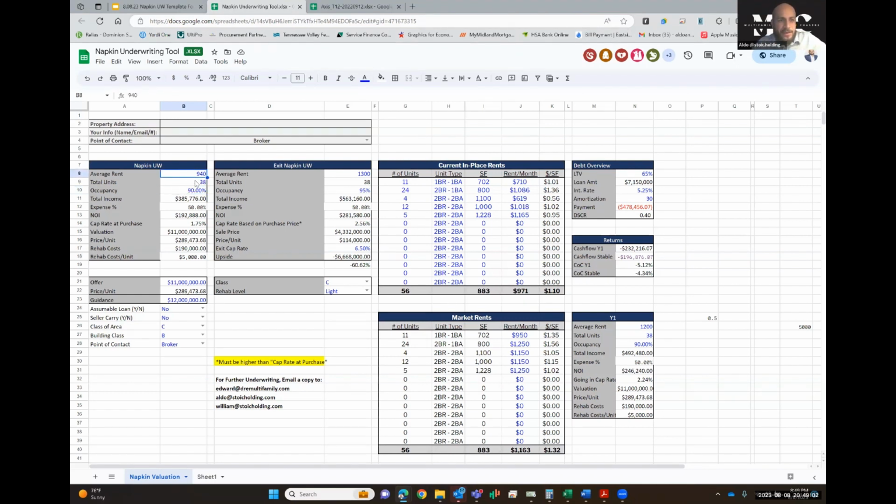Okay, so anything in blue is an input. Everything else is a formula. So everything in blue. So we have $940 average rent for 38 units at an occupancy of 90%. Our total income just on rents is going to be $385,000, right? Almost $386,000. Great. What next?